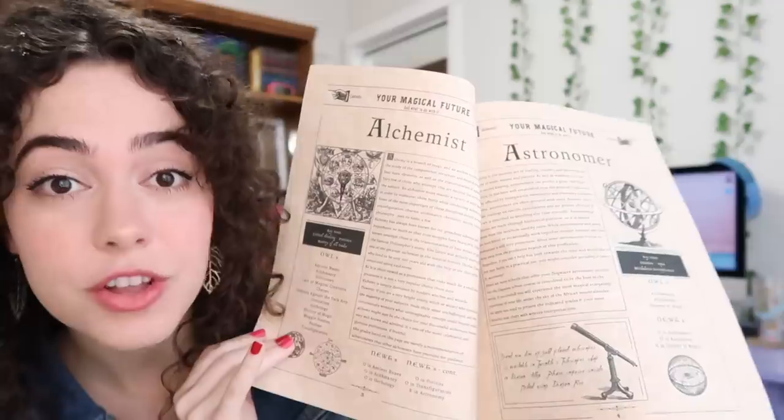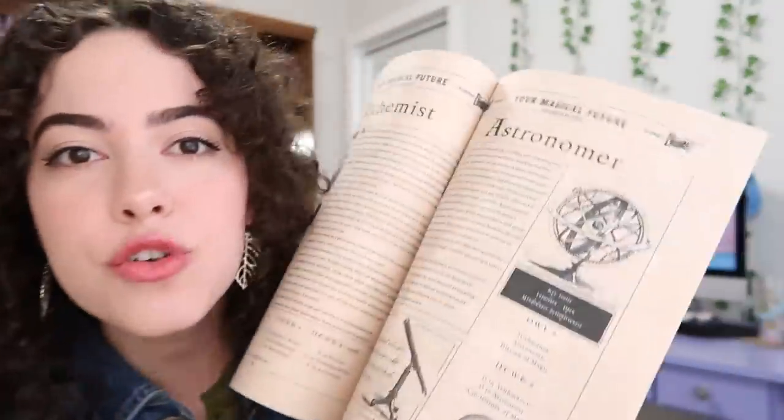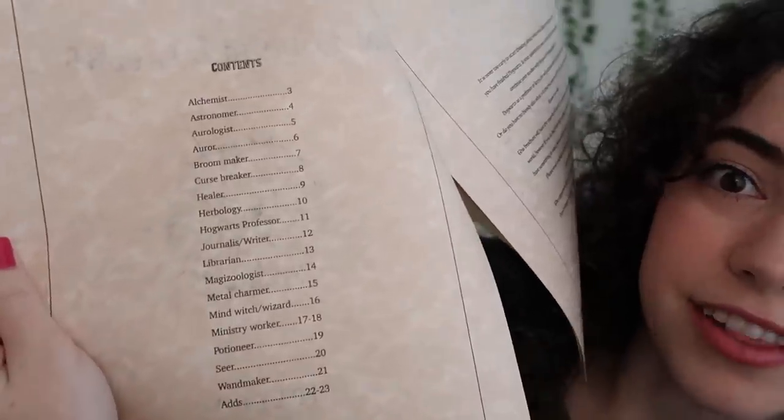She also added, and this is my favorite part, wizarding careers. Look at this. Are you kidding me? She made this with her own two hands. It looks so official. This is the entire list of careers. I'm not going to list them all off because there's a lot of them.